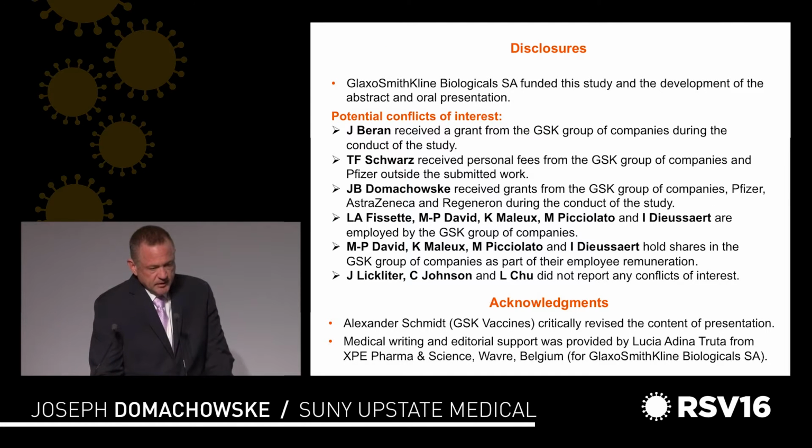The disclosure slide is shown here. I'll speak to my own there in the middle. I received grants from GSK, both for clinical trial work and for translational work in my lab during the time this study was ongoing, and I have also been doing clinical trials with several other companies that are interested in the RSV realm. Thank you very much.